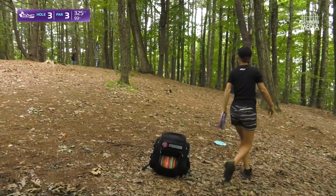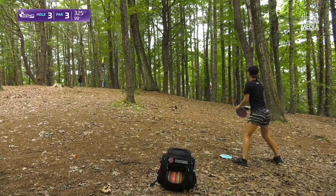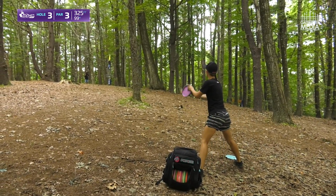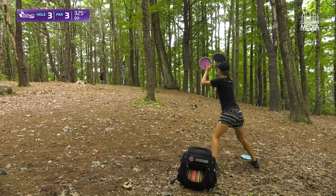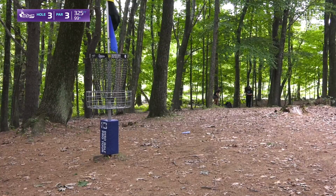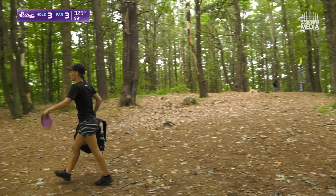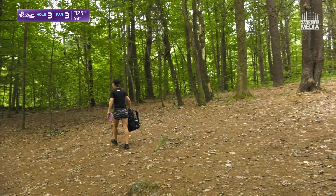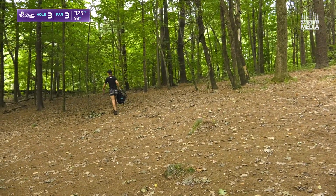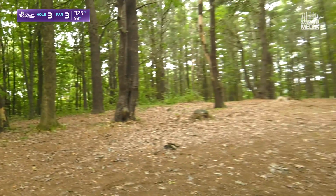Okay, this is definitely a bonus birdie, so I'm not really gonna run this one. But I do want to throw a practice shot from over here because if I don't turn it enough, I end up landing on this side over here. Whoop. A little hot.